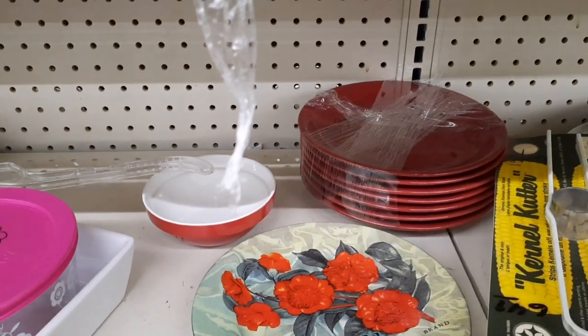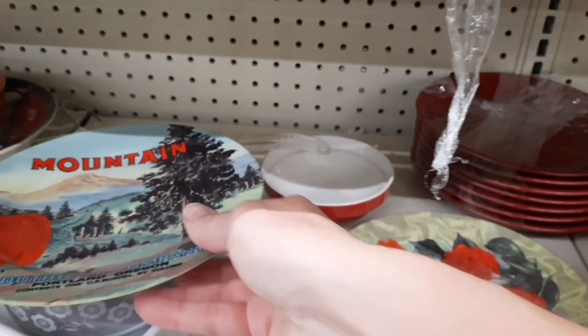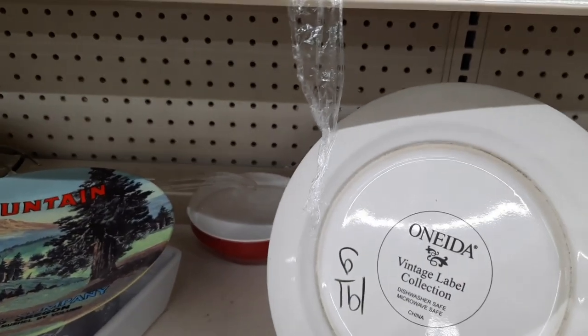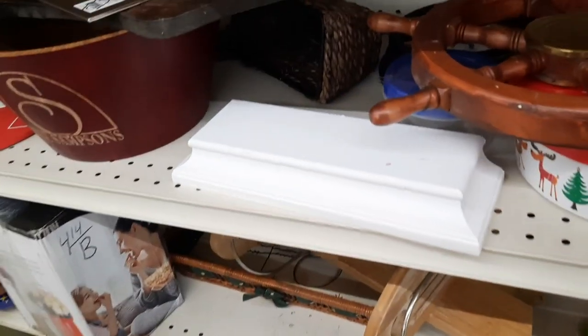These I almost picked up. I did look up comps, and the ones that sell as a group of four sell well. So I did leave those there. I hadn't seen those before, made by Oneida. Usually you think of silverware. At least I do when I see the brand Oneida.